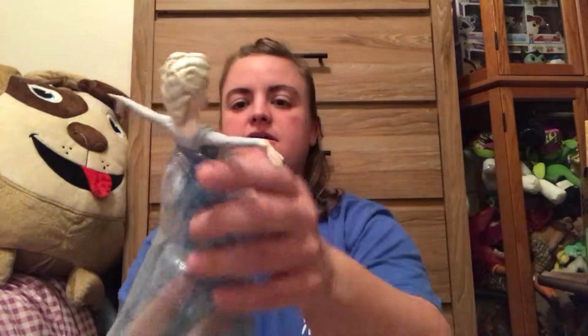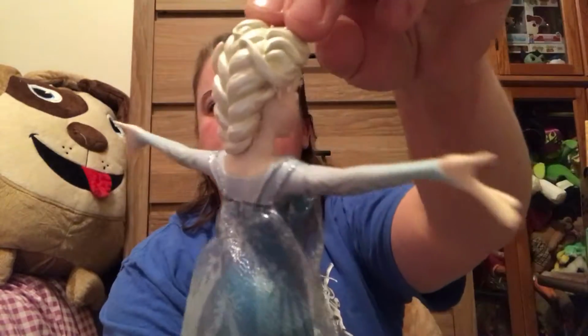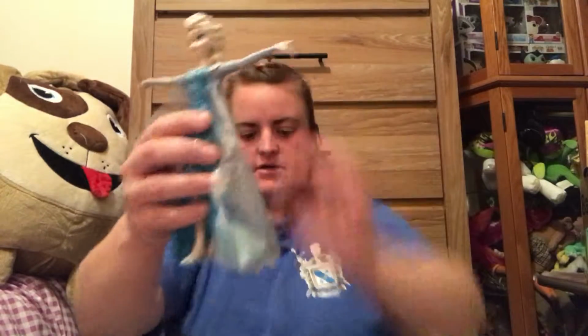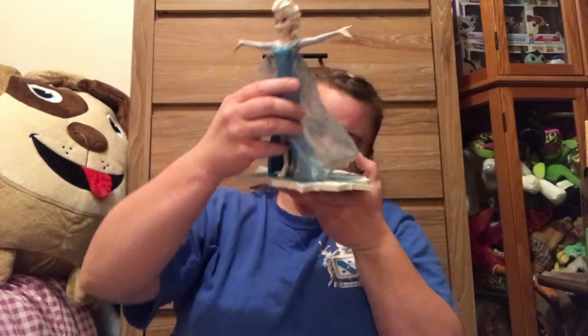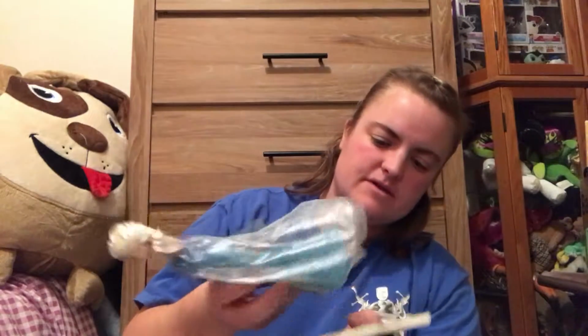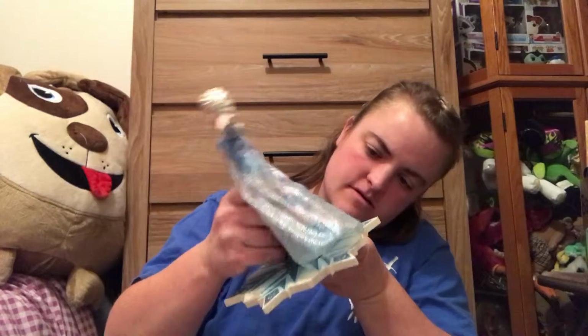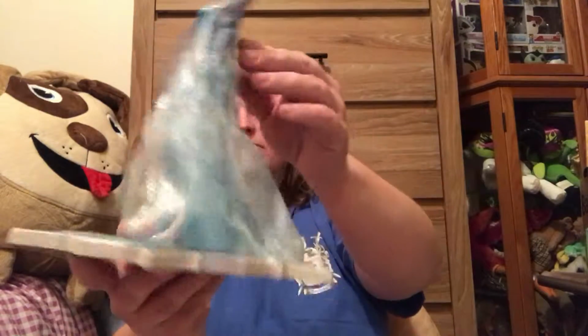Yes, look at this. Now, the camera's not really doing her justice. I think she's more pretty than the camera is letting on. Pull her dress. She's got her shoes. Now, I think she's just a magnet. Oh, yes. Whoa. She looks like she's gonna spin, though. There's a hole, but it won't let me put the... There. Put her into the hole. Okay, there you go. And she sits on her snowflake. Very pretty.